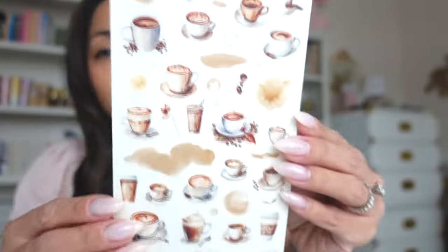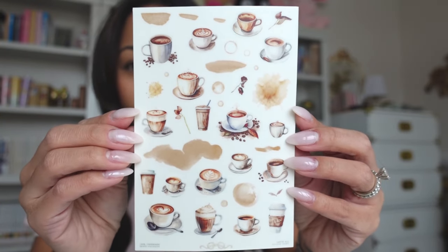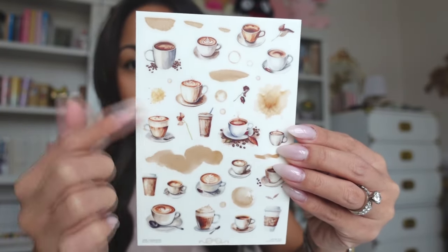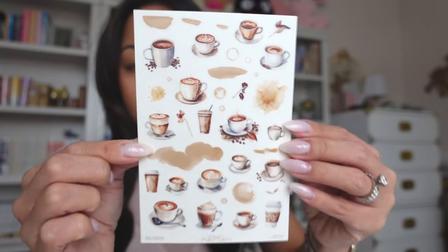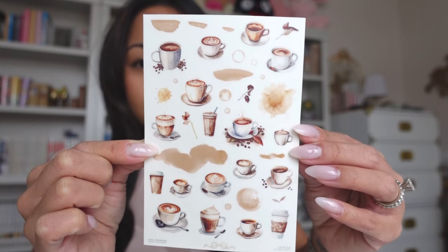But this is a whole new one and I call this Latte Please, and it has totally different kinds of coffees on it and it's just so cute. And I love the paint swashes, the coffee stains. I just love the whole color scheme of this one. So there you have it.